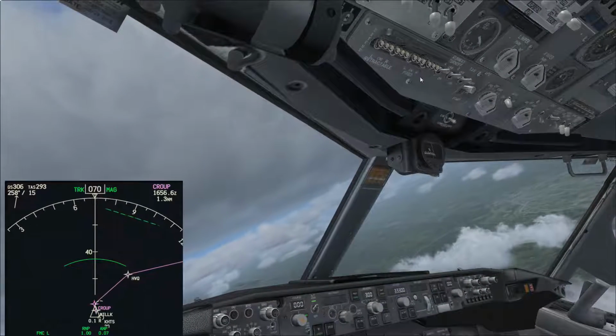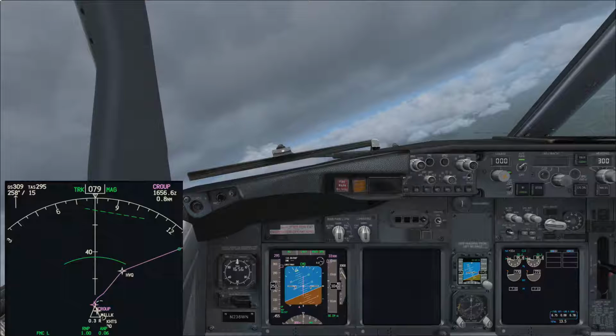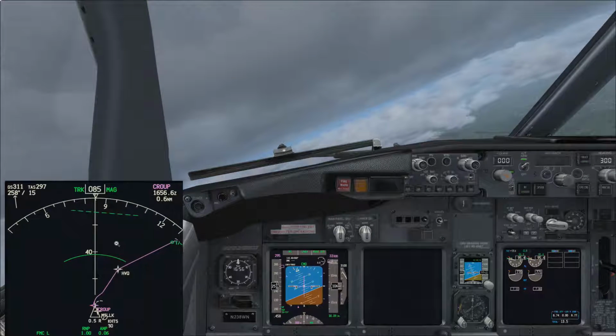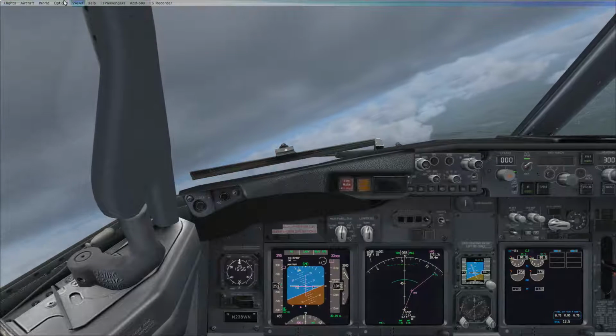10,000 feet. Drop the landing gear. Landing lights, sorry. Alright, so crossing 10,000 feet. So I think what I'll go ahead and do is speed it up. And I'll be back in just a little bit.